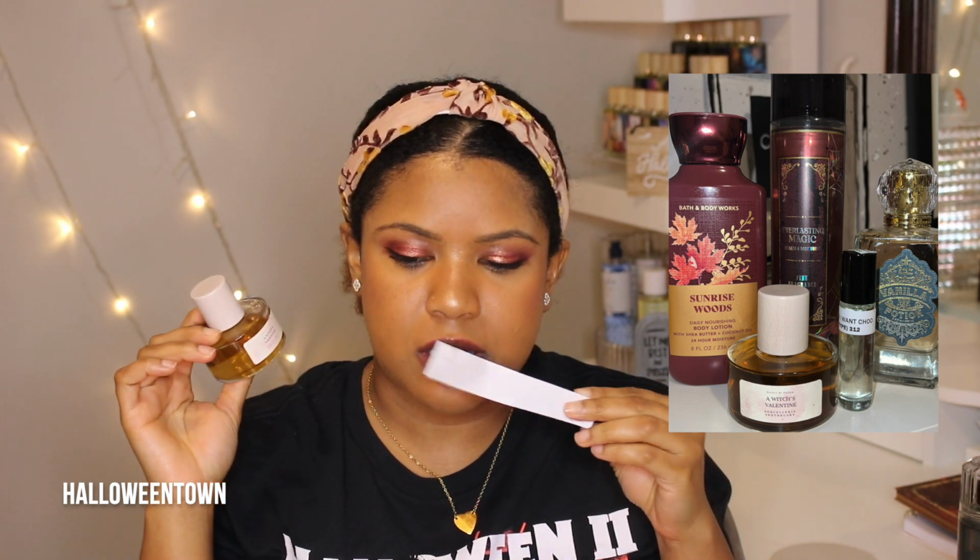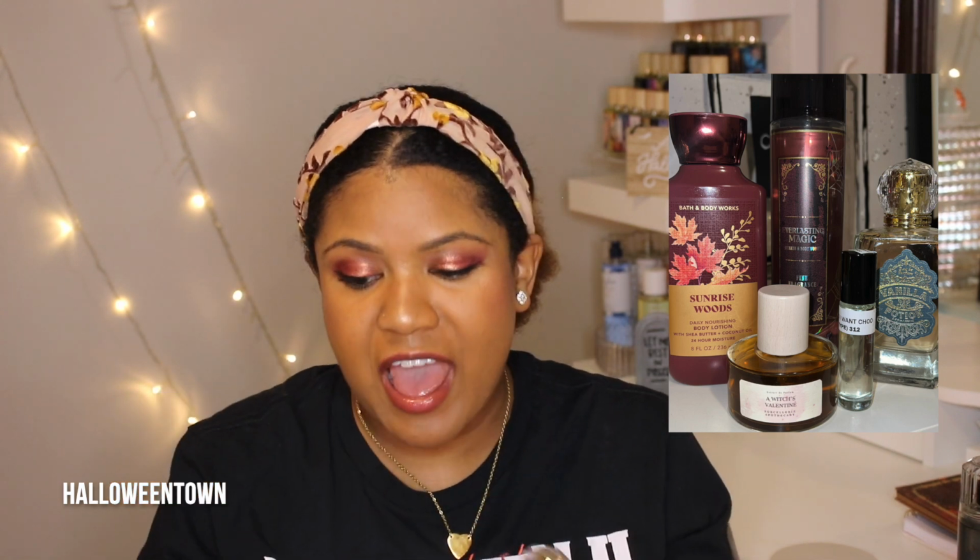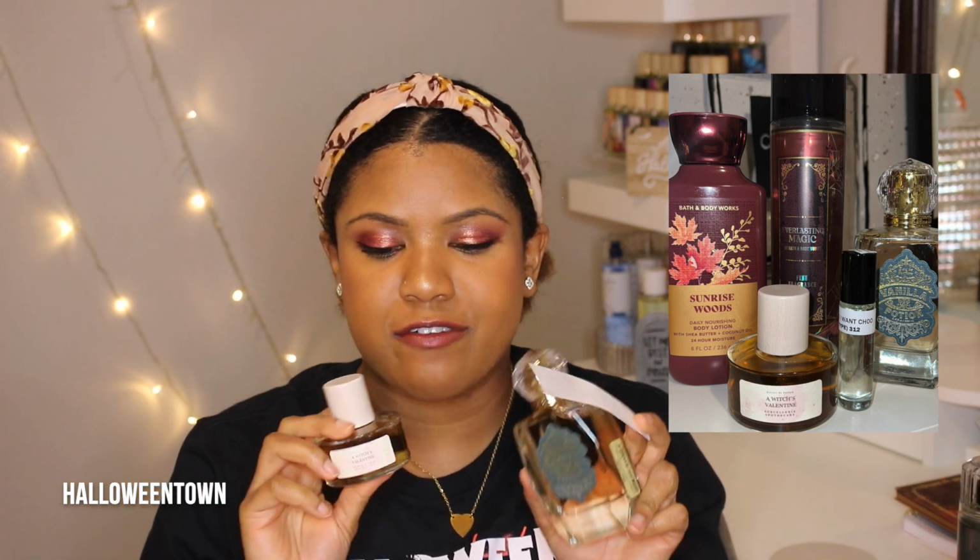It brings out all of the sweet notes in here, the marshmallow, and just amps it up so much. And the Vanilla Potion, it's like it was made for this combination. I swear, if you have any of these together, you have to try it. Amazing together.